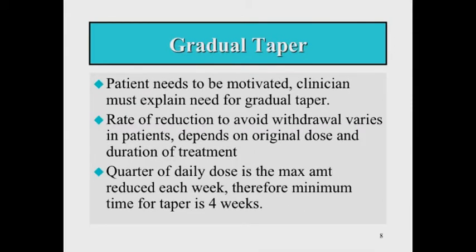So the patient really needs to be motivated. They have to want to get off the benzodiazepines, which is often not the case. And the clinician needs to explain that it needs to be a gradual taper, because some will be so motivated they'll just stop and they don't realize that they can have seizures and perhaps die, and also the rebound anxiety.